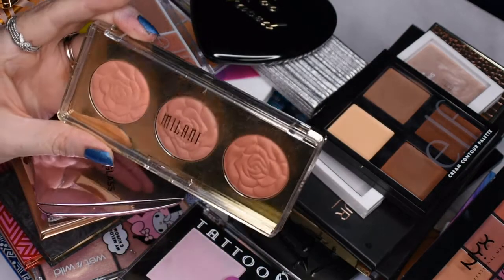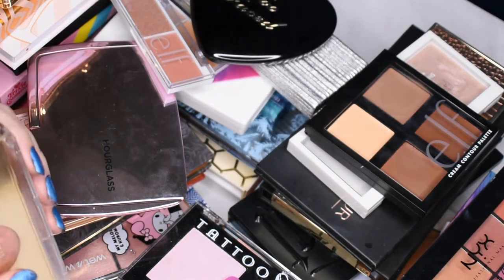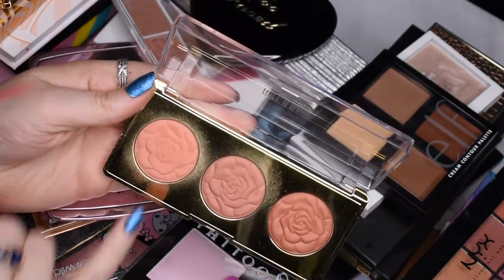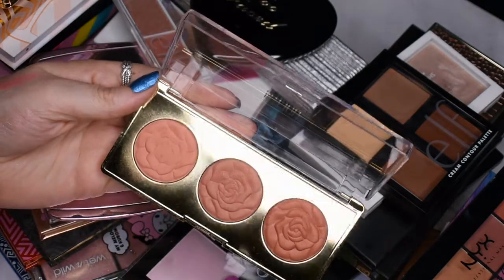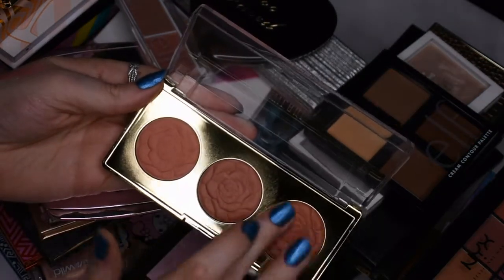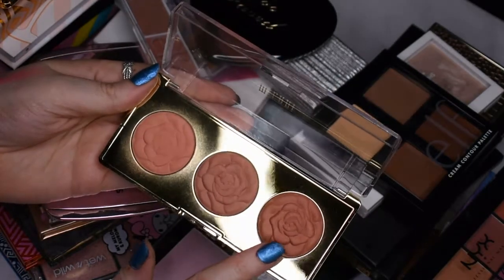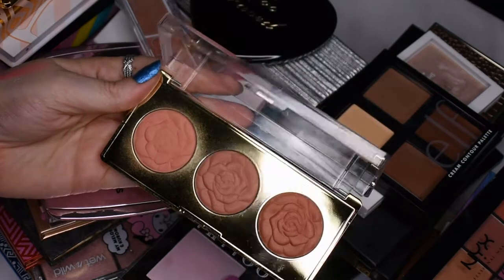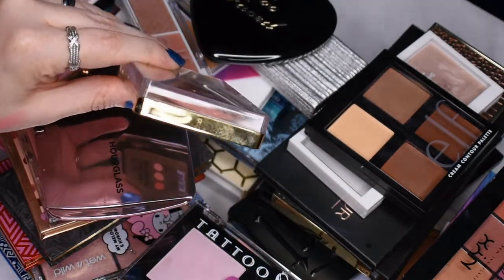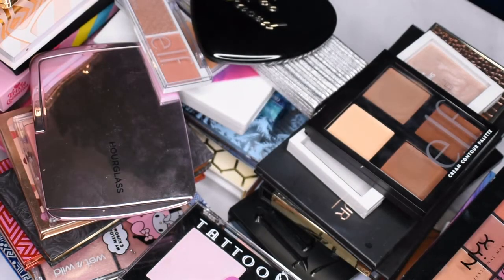The next one to talk about, this is the Milani, what is this called? Floral Fantasy Rose Powder Blush Set. And it looks like this. It's very pretty. The actual shades in it are very soft, very beautiful, kind of rosewoody shades. I think I'll definitely hang on to that because I'm really getting into blushes that look like this right now, so I'll be hanging on to that one, even though it's really chunky. Like, that's an unnecessarily thick packaging, but it's whatever.